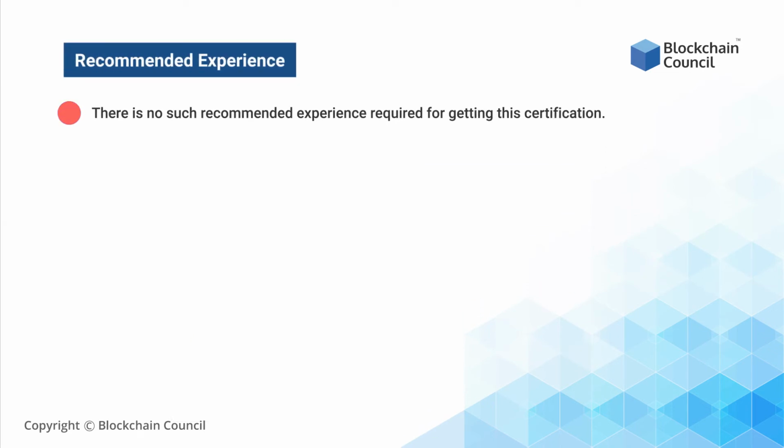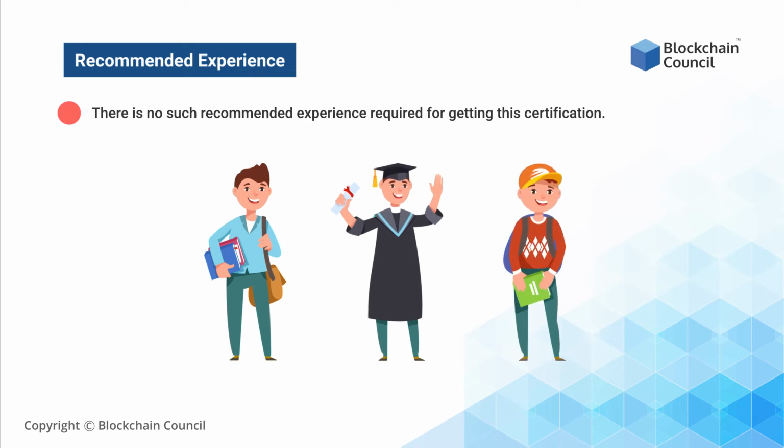There is no recommended prior experience. If you are a student, engineer, or even if you are still in school and you want to understand this technology, then this is the best time for you to jump in.